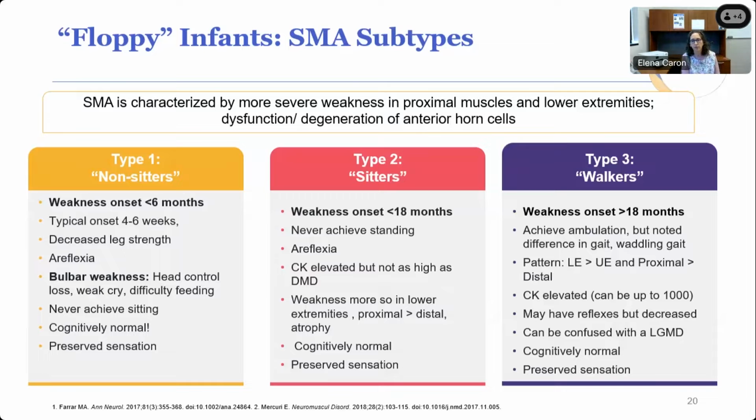Type 3 SMA actually learns to walk. So these children have gained the milestone of walking, but their gait may be waddling forward, showing hip girdle weakness, and their CK can be a little more impressively elevated. They may have decreased reflexes, but the reflexes are present, and again, they are cognitively doing fine.